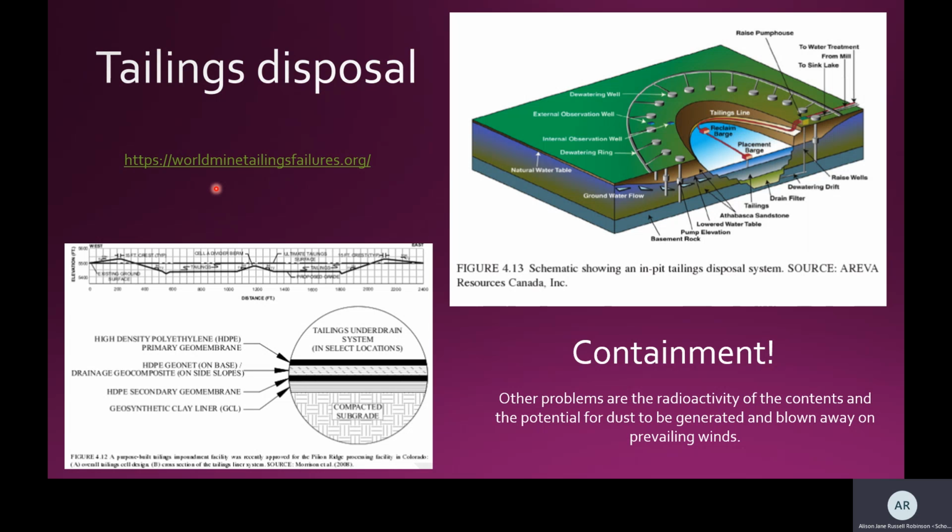I would recommend that you Google worldminetailingfailures.org. I can't play it to you because it's not going to work on this recording. So Google world mine tailing failures, and you will see a video on that page of what happened in 2015 when a tailings dam collapsed in Brazil, and the flow of fluid from that containment dam killed 13 people. It's not pretty. It shows you what a real danger these things can be.